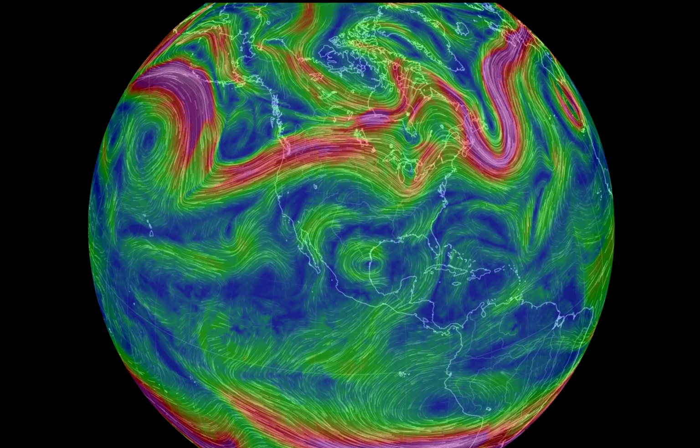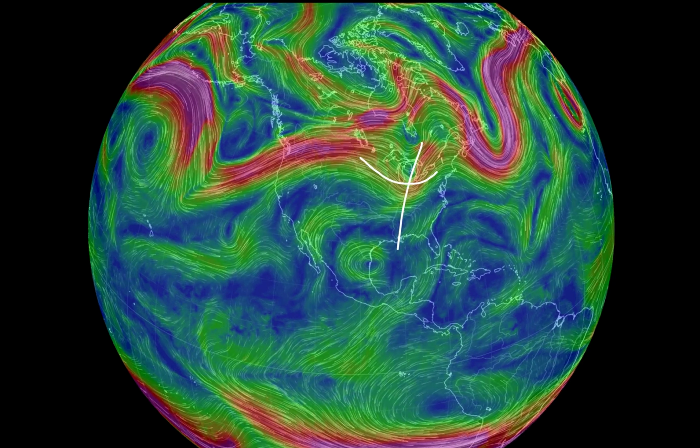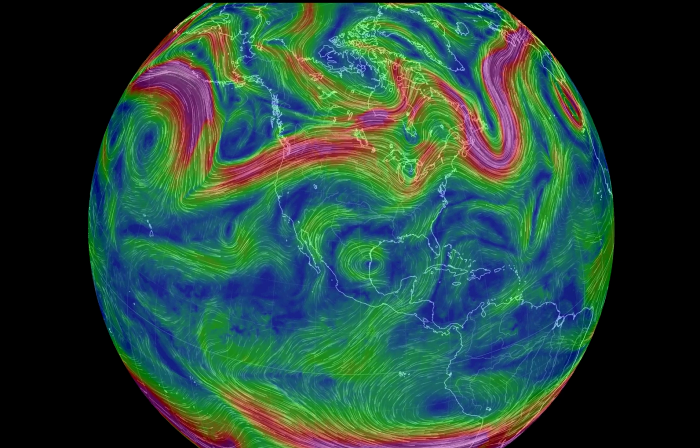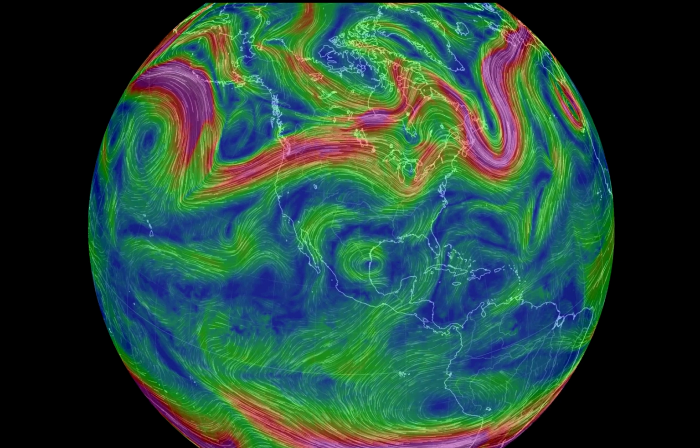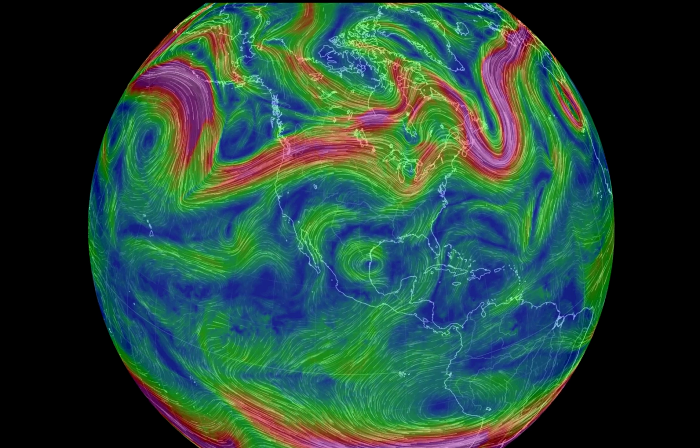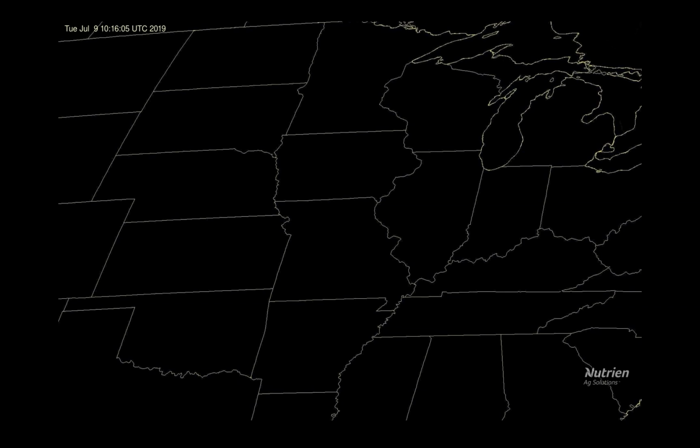As we head through the next 48 hours, by Thursday, this trough shifts off to the east. And behind it, we've got a ridge building back into first the western U.S., but then eventually overtaking much of the central United States, bringing us back to a hot and dry pattern across a big chunk of the Corn Belt as we head into the late part of the week, the weekend, and early next week.